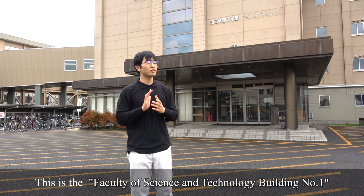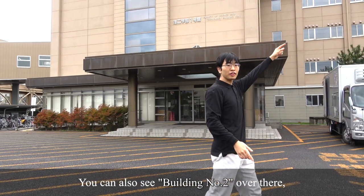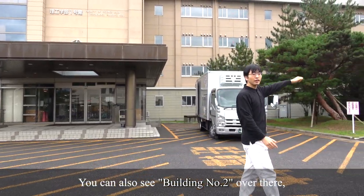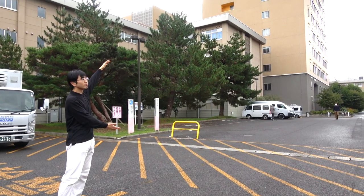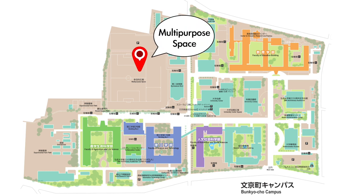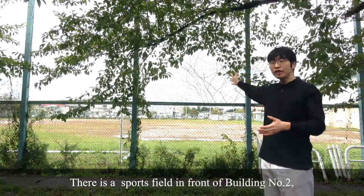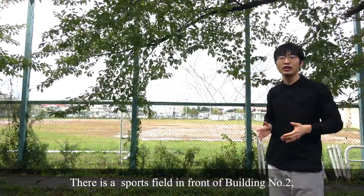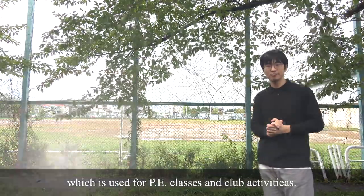This is the Faculty of Science and Technology building number one. You can also see building number two over there. That is the tallest building in this university. There is a sports field in front of building number two, which is used for PE classes and club activities.